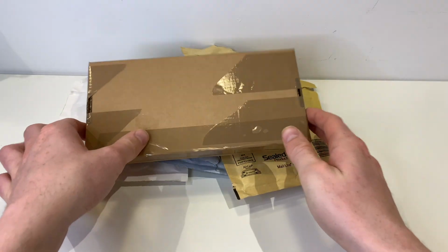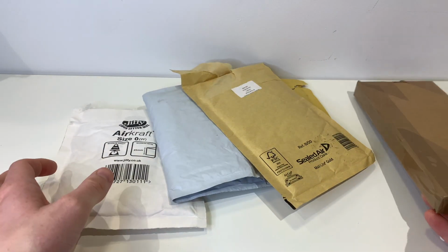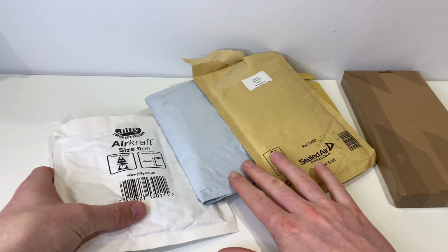Okay, so we've also had quite a few packages arrive in the mail this week so far. I think a few of these are from Bricklink and a few from other sources as well. So let's open these up and have a look what's inside.